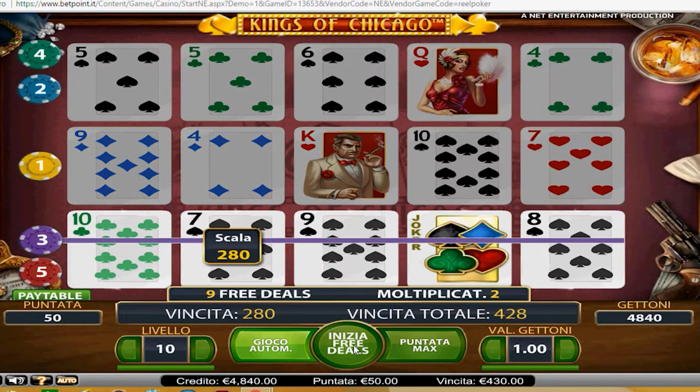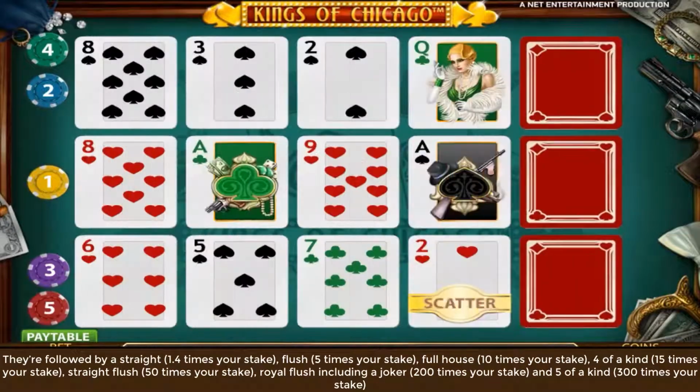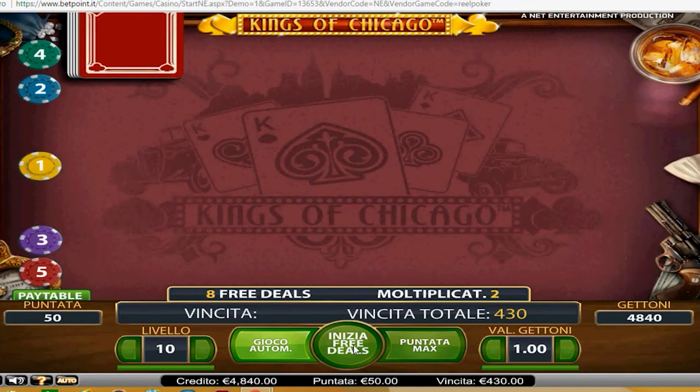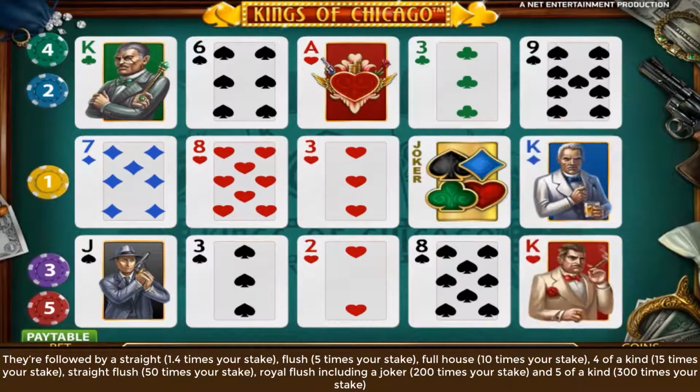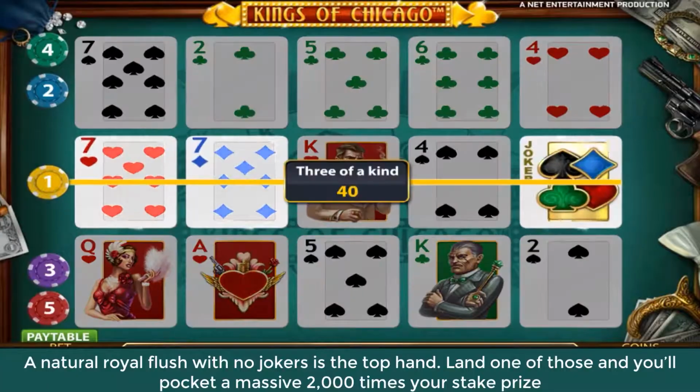There's another reason casinos dislike this game. It doesn't trigger the same reckless behavior that high volatility machines create. Players stay calm, play methodically, and walk away before emotions take over. That's a nightmare for the house. If you prefer strategy over pure luck, Kings of Chicago belongs on your radar.